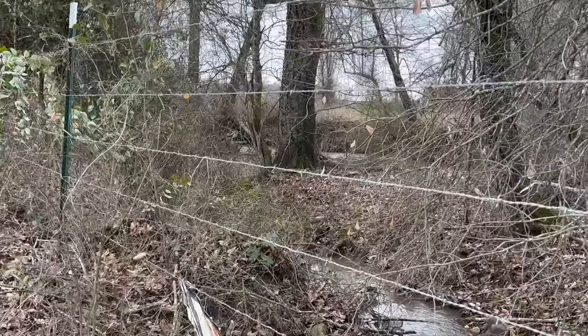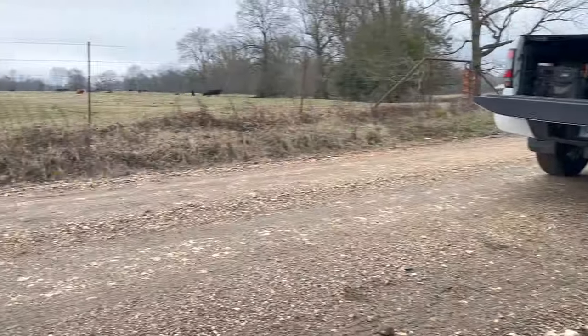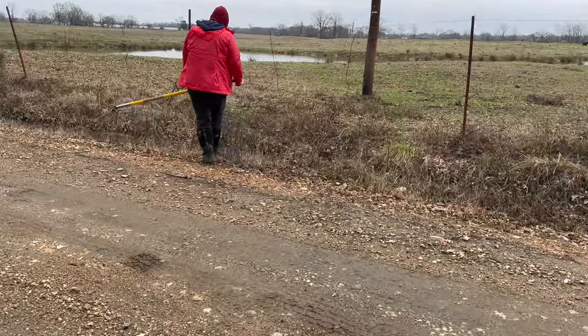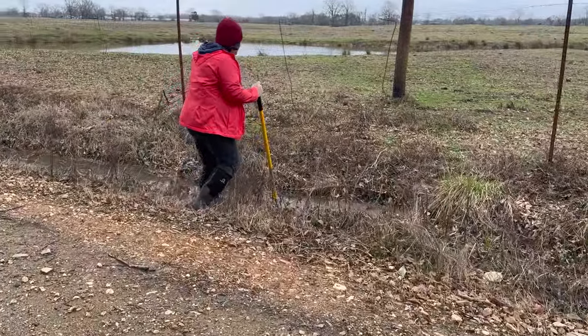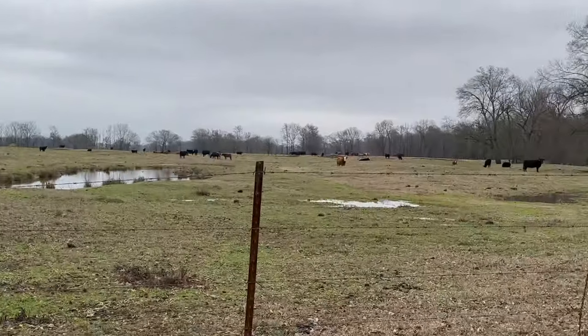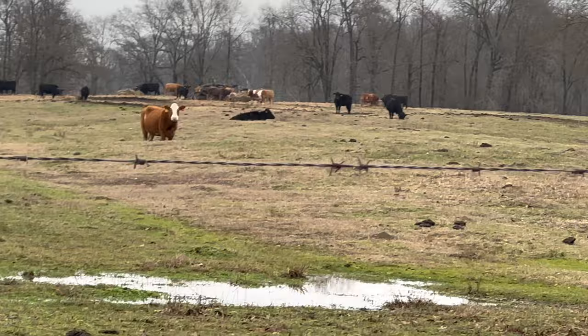And there's a bigger creek right over there. It's flowing. This is really a ditch flowing into that creek. All right, let's go see what this side looks like. Do you see it? Look at the cows. They crack me up. They're like, what are y'all doing over there? Like, are you here to feed us?